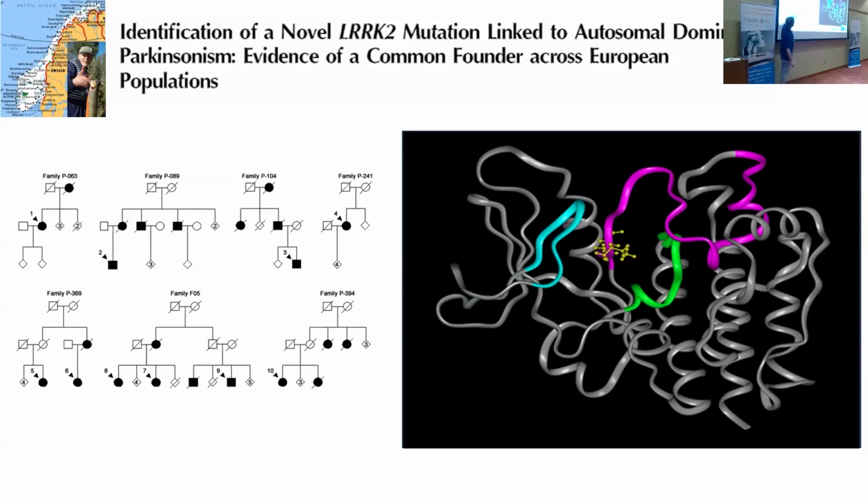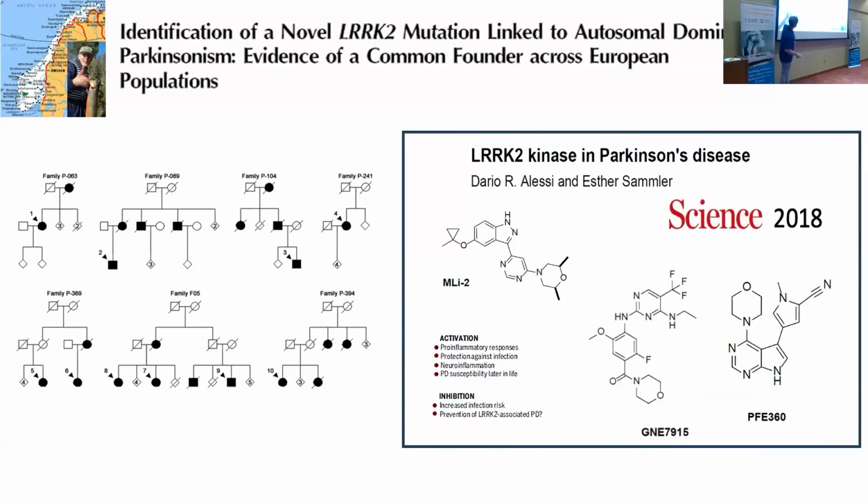They follow a dominant pattern of inheritance, so 50% each generation is affected, roughly. There are people that aren't affected. So this man here is deceased, okay, but he didn't get the disease. Parkinson's disease is noted by a black symbol. And this lady here, for example, she's deceased too, but she didn't manifest the disease. It turns out they're all actually related to a 15th century founder.